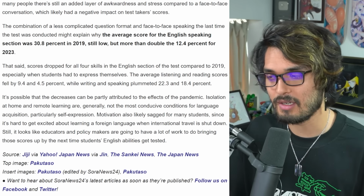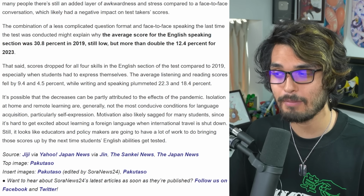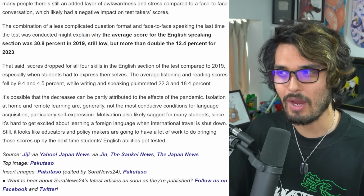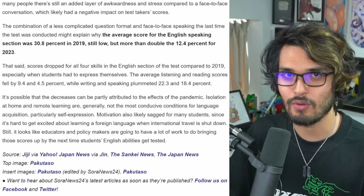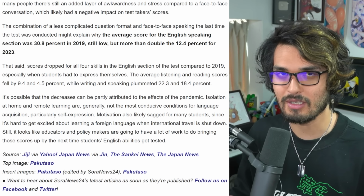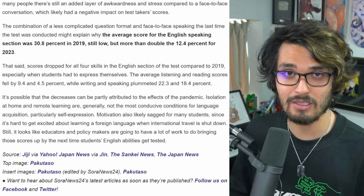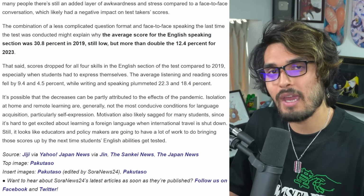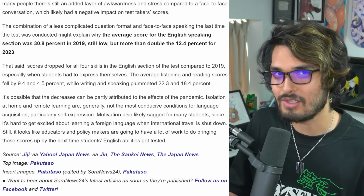But I do also think that there is a lack of interest in learning English for a lot of people. I think a lot of Japanese people are probably thinking to themselves, well, why do I have to learn English when I'm probably going to be in Japan for my entire life? And if no one around me is required to speak English, no one around me is even speaking English in the work environment, in life environment, family environment, then why would I be bothered to learn English? This just seems like a waste of time.